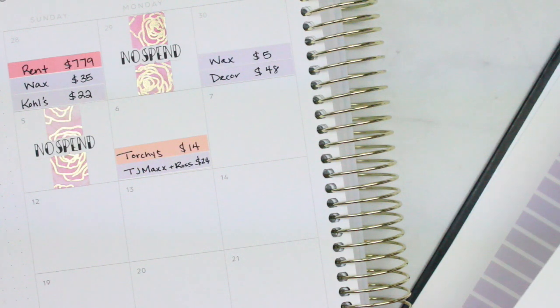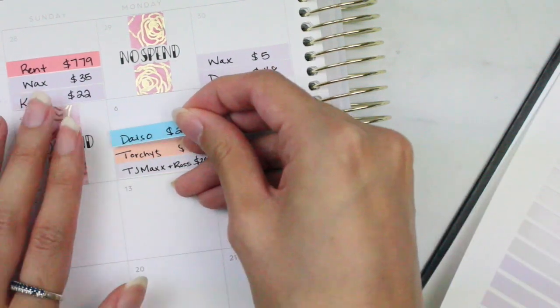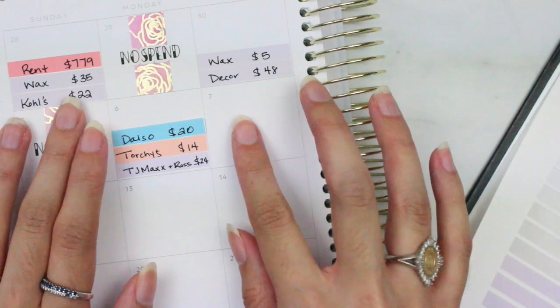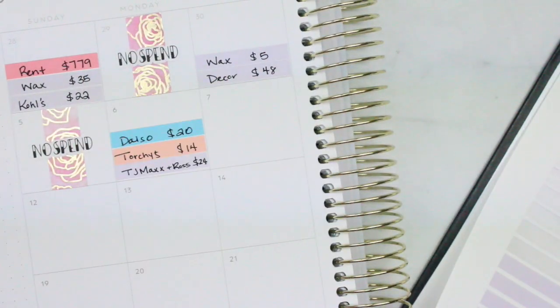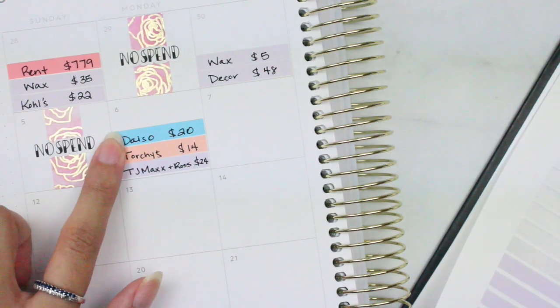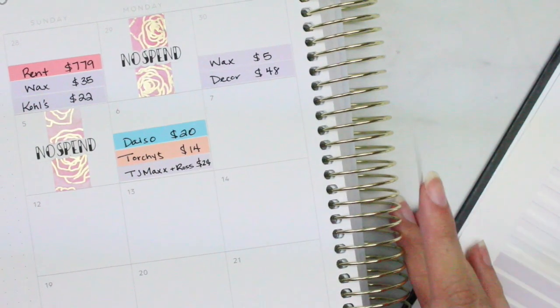Anyways, also this day I went to Daiso. Daiso is, I want to say it's Japanese. It's like a little stationery dollar store, but they have really great options for organization, and it's very inexpensive. So I got a ton of stuff for my classroom, and yeah, they were book bins that I can put all my books in. So I was pretty hype about that.